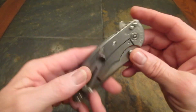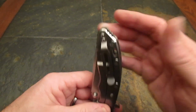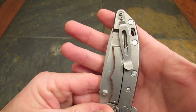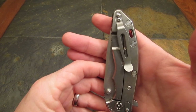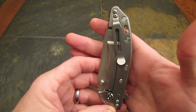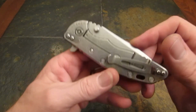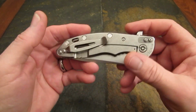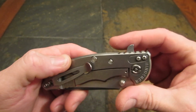I'm going to carry it, if I buy one, in my left pocket backwards, which, if you see the way the knife hangs, there's about as much material left and right of the pocket clip, no matter which pocket you put it in. So yeah, you have to turn it in your hand if you're a lefty. I guess I could live with that to get a knife of this quality. And it is very, very high quality.